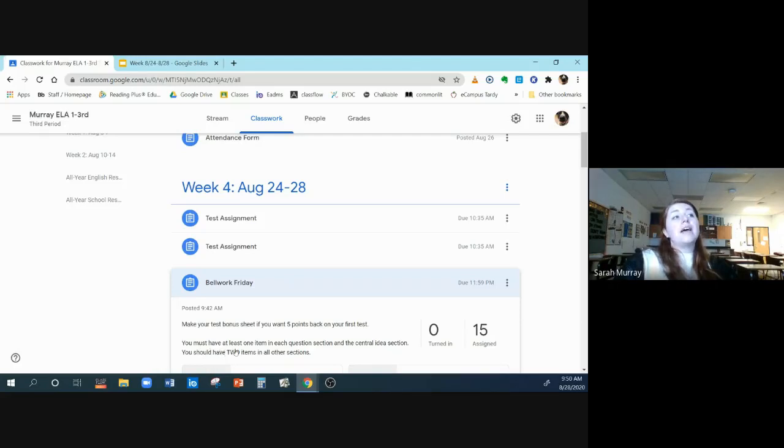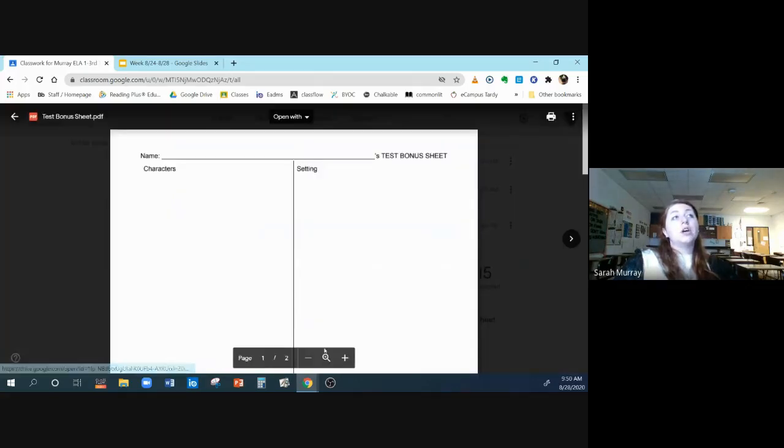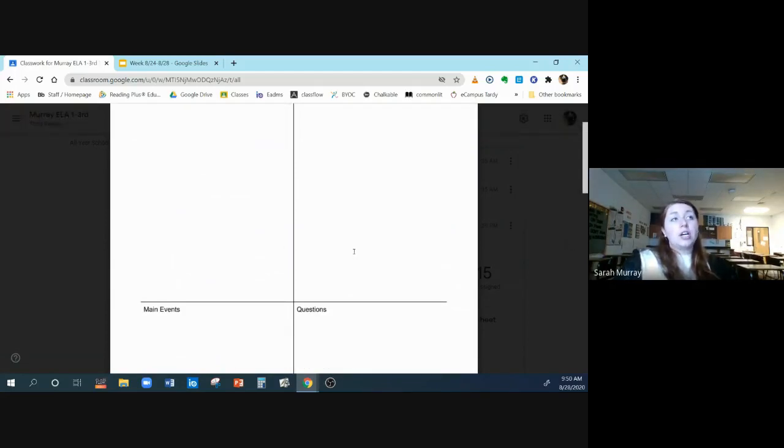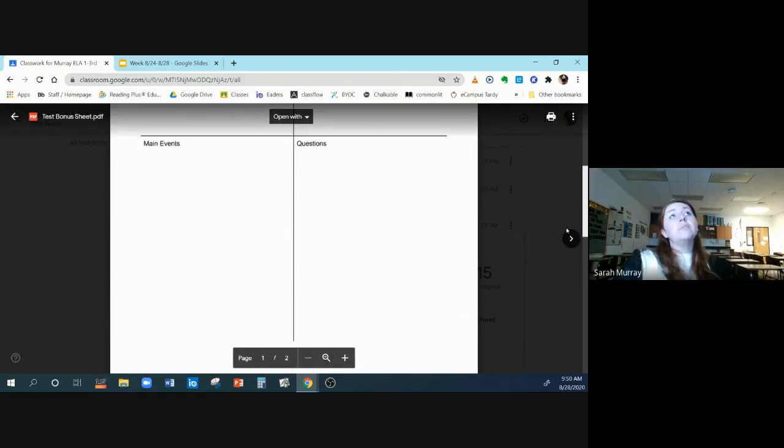You must have at least one item in each question section in the central idea section. You should have two or more items in all other sections. So in characters, you're going to have more than one character. In setting, you're going to have at least a day-ish and a year-ish. So old-timey at a house. There you go. Main events, you should have a couple of those.